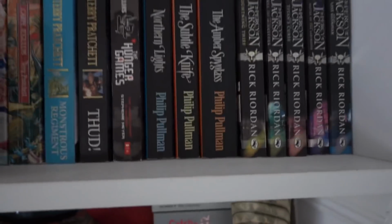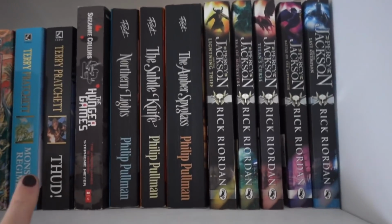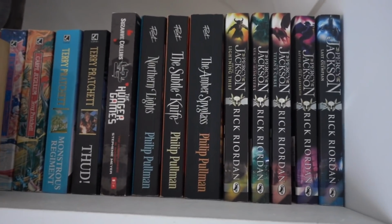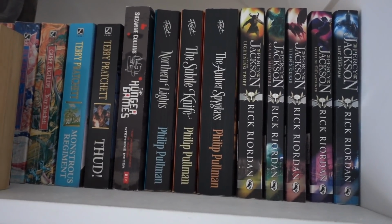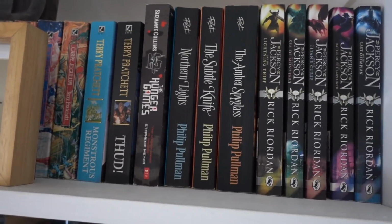And then behind that, these are Dan's books. Percy Jackson books are Dan's, and The Hunger Games is Dan's. I've not read either of those. The Northern Lights ones are mine, but we've both read them. I loved the Northern Lights series. I think that my favourite one was the Amber Spyglass.